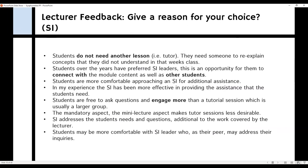And then we asked the lecturers to give us some reasons why they made this choice. For SI, for instance, they said they do not need another lesson. So they don't want a tutor, they don't want another lesson. They actually want someone to re-explain the concepts that students did not understand in that week's class. They also said that SI lent itself to connection. The students were able to connect with the module content, but also with other students.